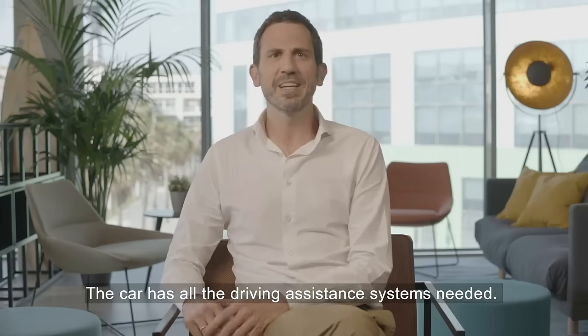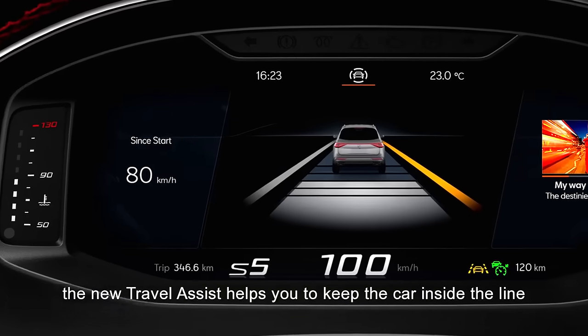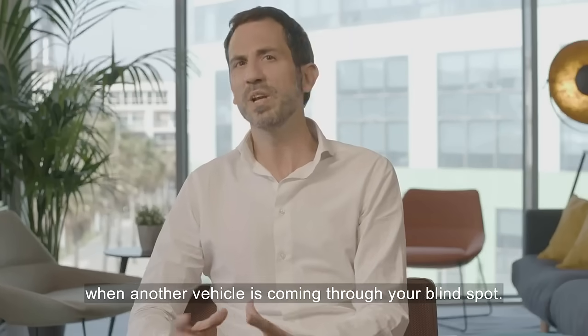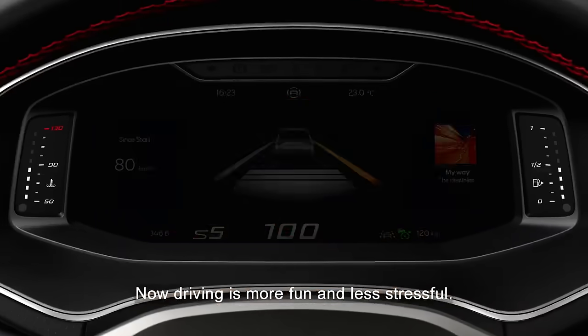The car has all the driving assistance needed. For example, the new Travel Assist helps you to keep the car inside the lane and to maintain a safe distance from other cars. It even notifies you when another vehicle is coming through your blind spot. Now driving is more fun and less stressful.